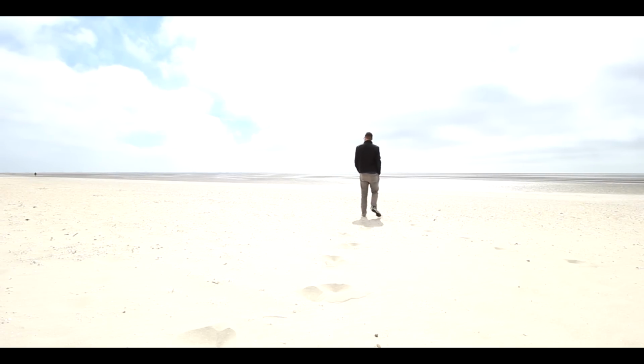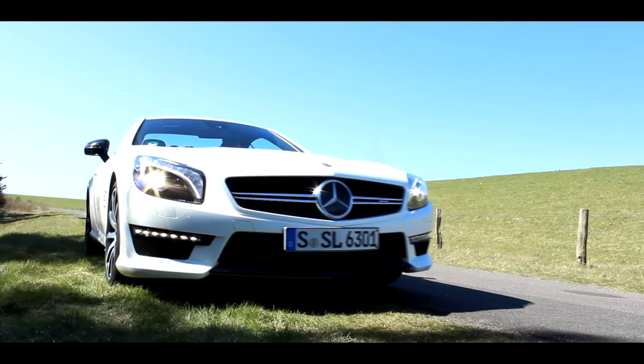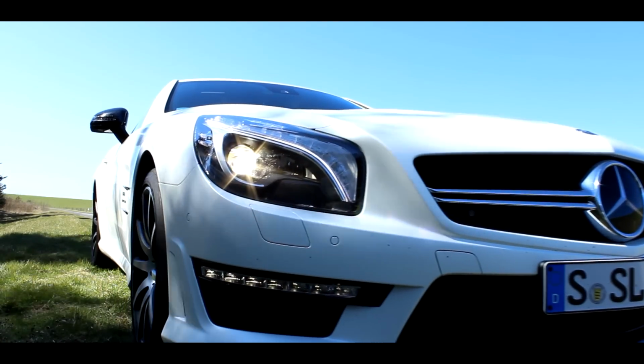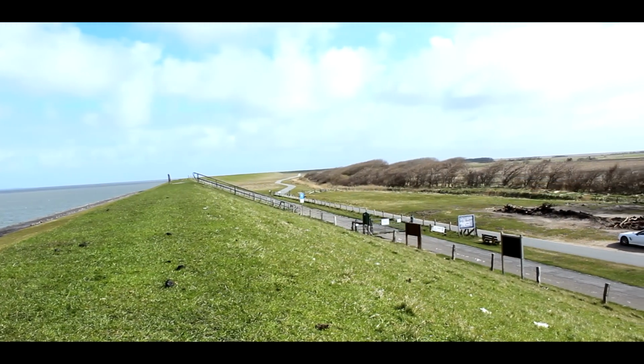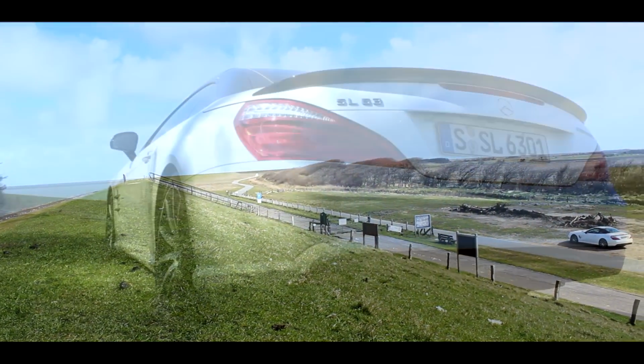There's no better way to leave the world behind you than a fast car. Which is why I decided to take this Mercedes-Benz SL63 AMG and drive it all the way from southwestern Germany to my favorite island in the North Sea.